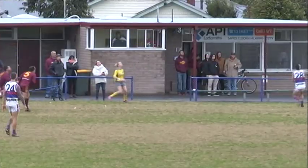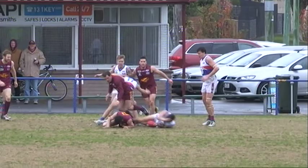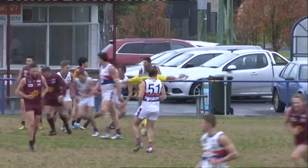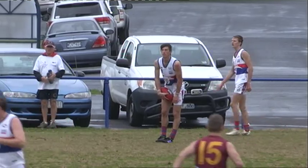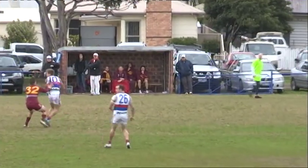Off a step. Kick high in the air by Leach towards Lentini. O'Toole comes the other way. Reese, he leaves it behind. Then there's a free kick, and Luke Priddle giving that free kick away. Bell Post Hill with the free kick. Zilovic with it. Chips the ball back to Page.